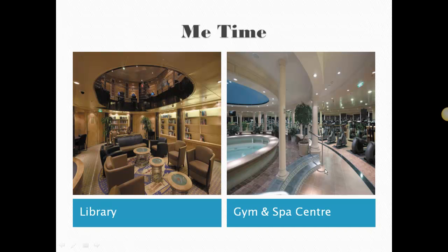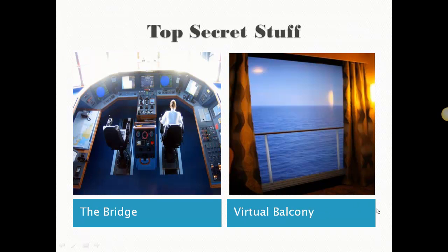The gym and spa centre, this is for adults only, and doesn't that look pretty lovely? So, as I said, they have all the spa treatments. I think there's like 50 different spa treatments and things that you can have. There's hairdressers on board. You can get your nails done and everything. So, it's all there on the Explorer of the Seas.